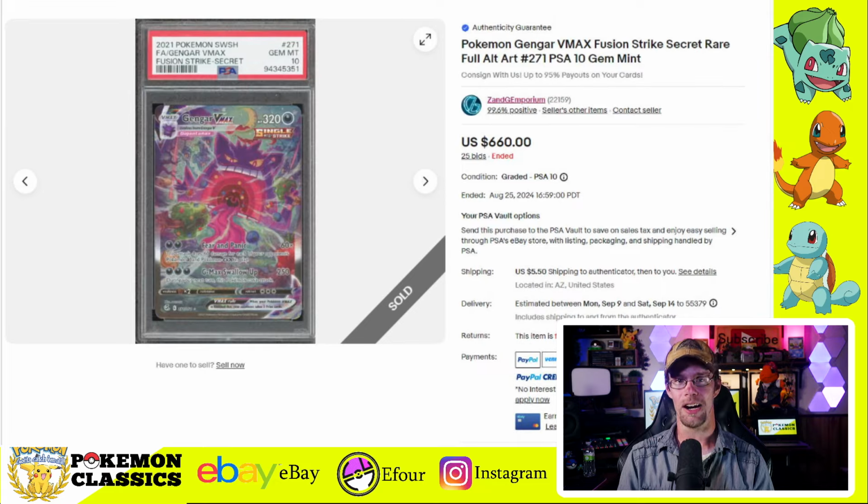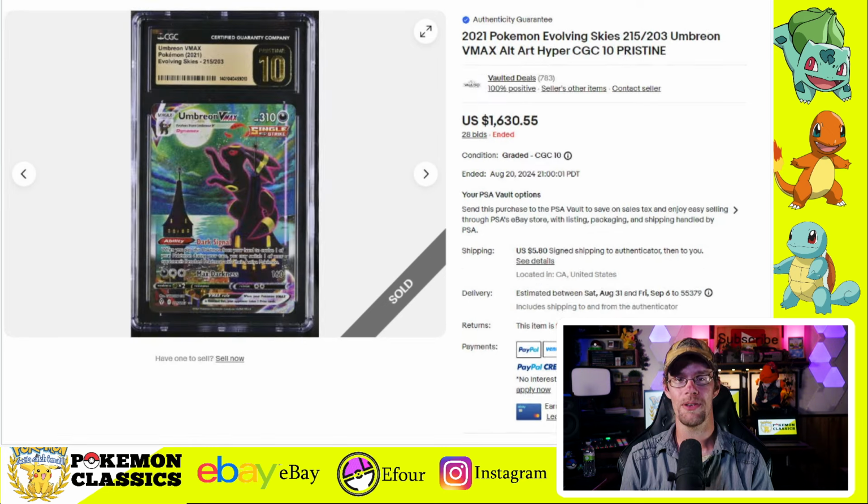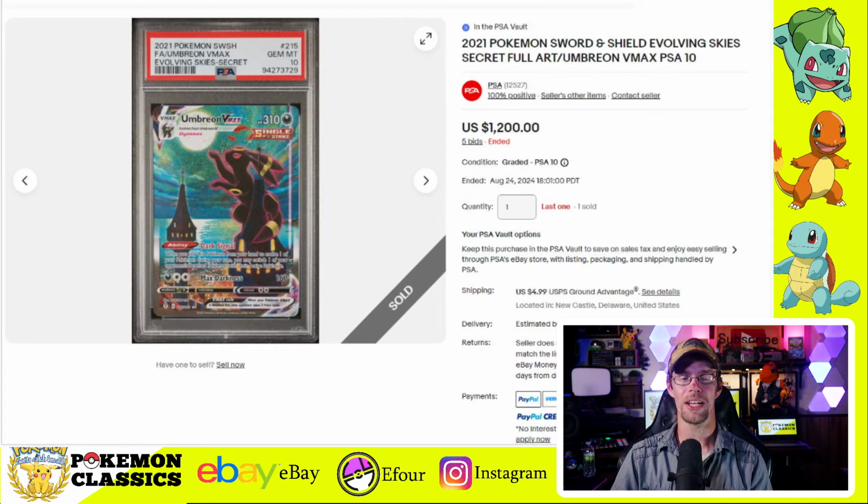Then we've got Gengar. Gengar's a fan favorite out there, and this is the Gengar VMAX. It's the Hungry Gengar. And this one in PSA 10 sold for $660. Lastly, we got to wrap it up with the Umbreon VMAX, and here we have a CGC 10 Pristine. Quality grade for a quality card. This one sold for $1,630.55. We can contrast that with the PSA 10 copy, and this one sold for $1,200 even. So getting a little bit of extra money for that CGC 10 Pristine.